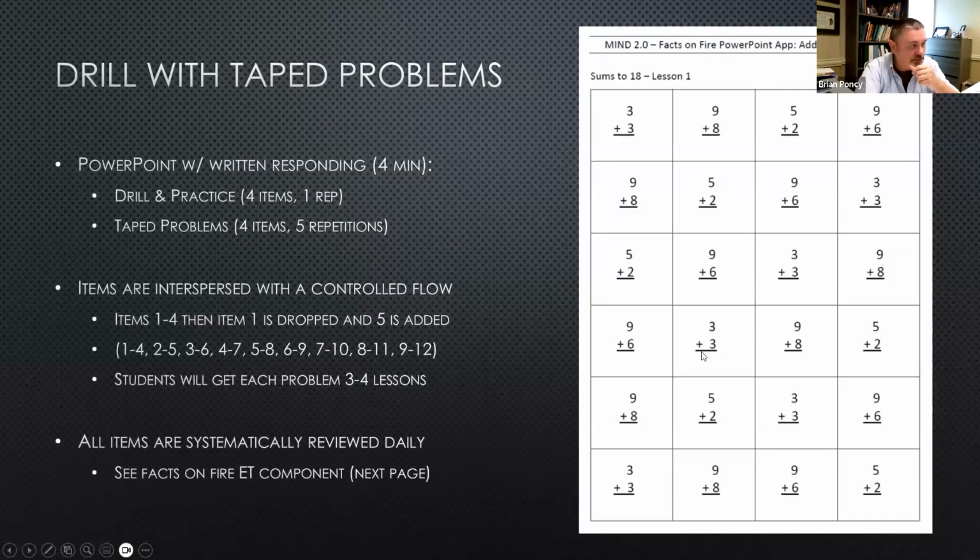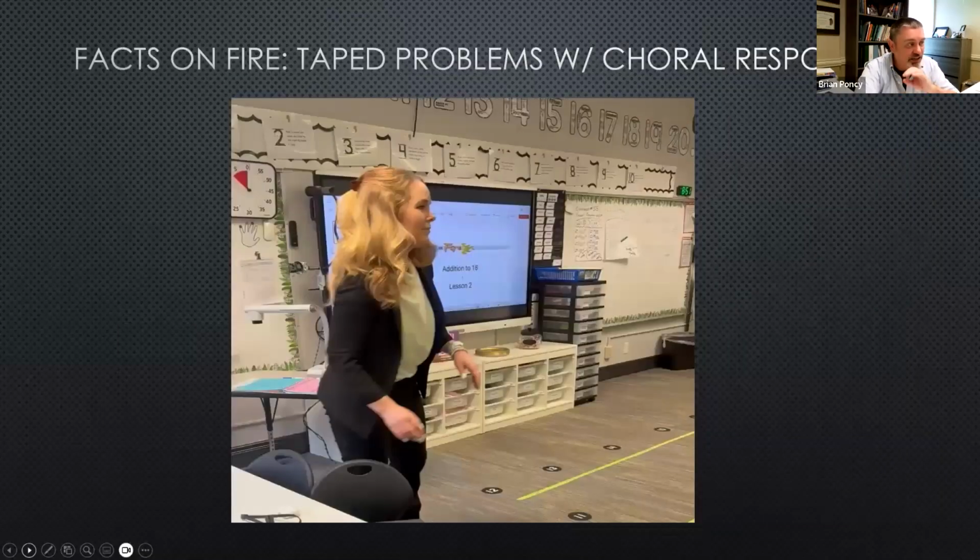So kids are seeing this. I included what was supposed to play yesterday, but it didn't. This is when she is using choral responding, so this video is choral responding with the taped problems piece. You'll see those first 4 items with a stimulus response feedback, a flashcard drill to ensure accurate responding, and then cued responding with a delay for response and feedback with the tape problems. Lots of jargony words, but when you see her do this, you're going to be like, oh my gosh, that's simple. And so anyway, the great Laura Stan.